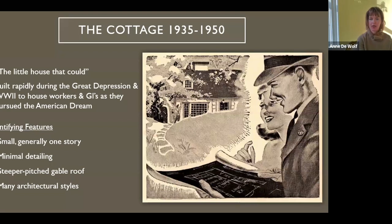And now we come to talking about cottages. Now the cottage is again not so much a style as a size of home. So if you're not sure, you see a small house, call it a cottage and you're good. The majority of this style of home was built in the 1935 to 1950s. It's a little house that could, and was built rapidly during the Great Depression and World War II to house workers and the GIs that pursued the American dream. Identifying features are small, generally one story, minimal detailing, steeper pitched gable roofs, and many architectural styles.